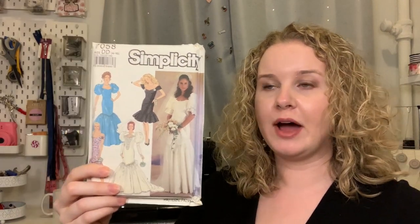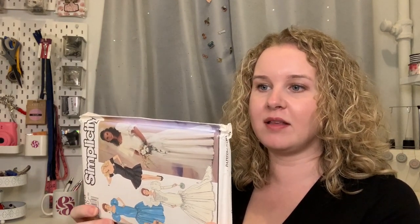And last but not least, this is the only wedding dress pattern that I had in the stash. This is a Simplicity pattern from 1990, so it's one of the newer patterns. It's a Mrs. Petite bride and bridesmaid dress. Fitted dress with very full circular skirt, has a sweetheart neckline, princess seaming, and back zipper.